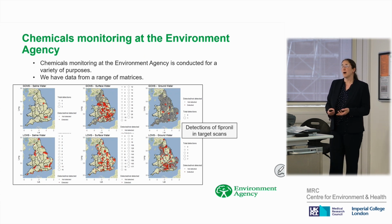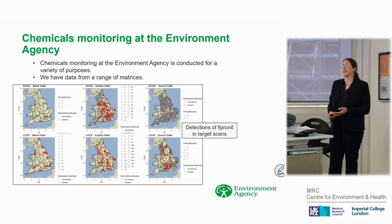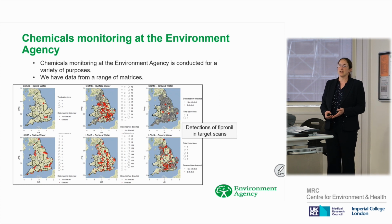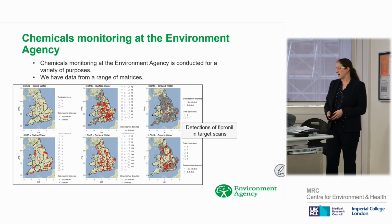We also collaborate with partners across the UK nationally, such as CEFAS, UKCEH, Natural England, FERA, Cardiff University, to draw together the information that's available for biota, for example, which gives us insights into fish, both freshwater and marine, into marine invertebrates like mussels, cetaceans, otters, and terrestrial species such as foxes and predatory birds.